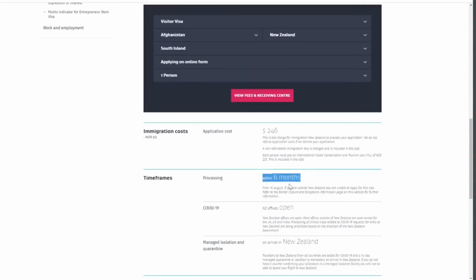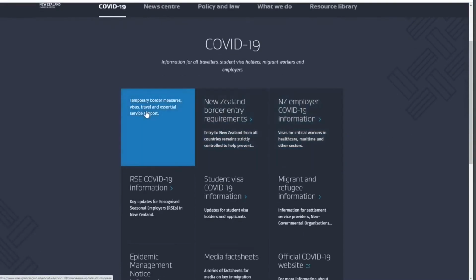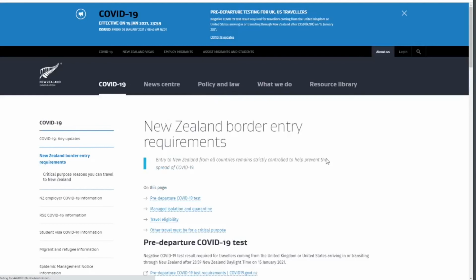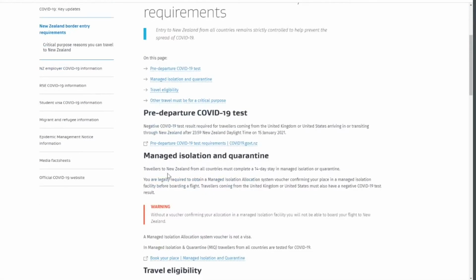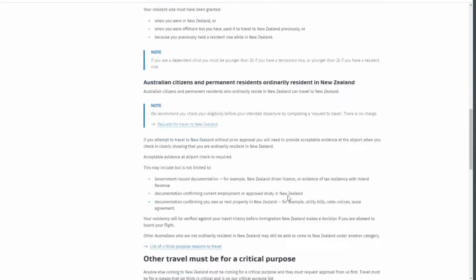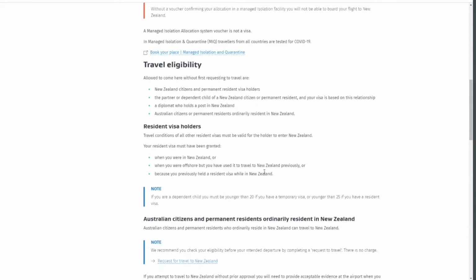And then various information. COVID information, so this is also quite useful. Key updates, entry requirements and things like that. So you can find what you have to do, manage isolation. This changes all the time, so it's good to keep up to date with the new rules. So we use this.